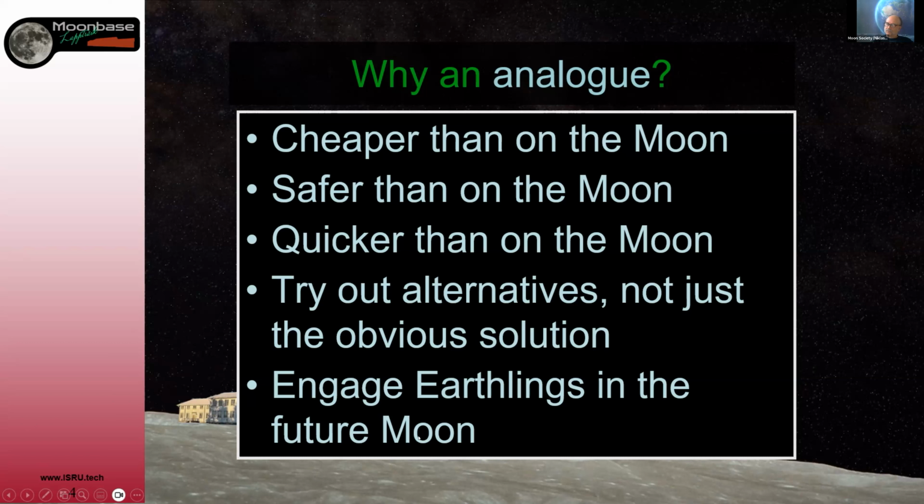And also, and not least important, is to engage Earthlings in the future moon colony. Have them come here and look at it and take part. Perhaps do things at home. One thing is to grow things in lunar conditions, and then I don't mean vacuum and low gravity, because we can't do that, obviously. But you can grow things in a monthly cycle rather than a yearly cycle and a daily cycle, because on the moon, the day is a month long, and that's kind of the year as well. It's not much of a year.